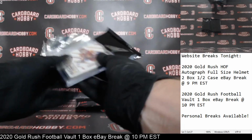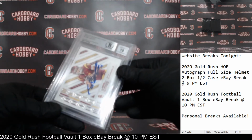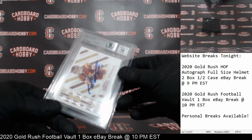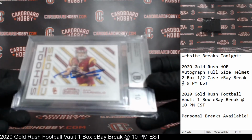And we've got a 2018 Contenders Draft Picks School Color Sam Darnold with a Beckett authenticated autograph. And it's a 10 on the auto, too. So, really nice Sam Darnold.